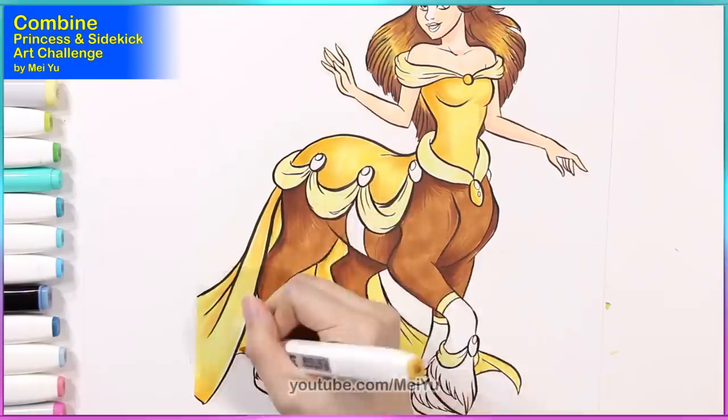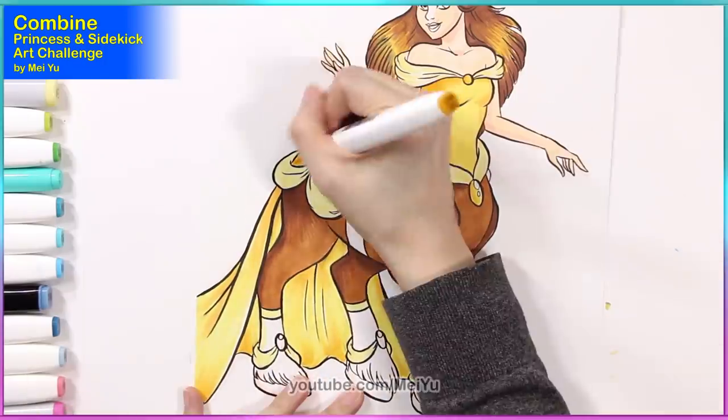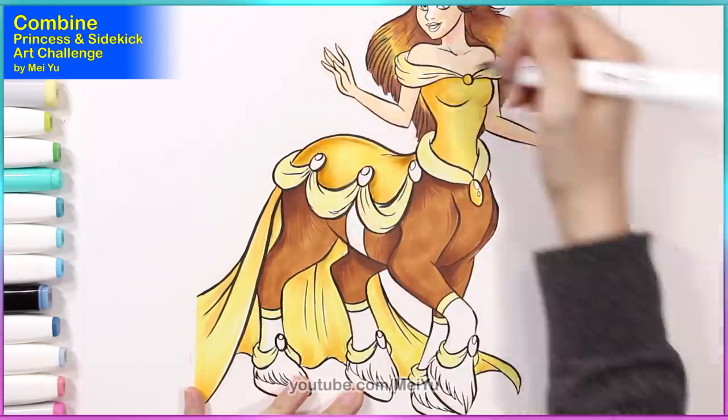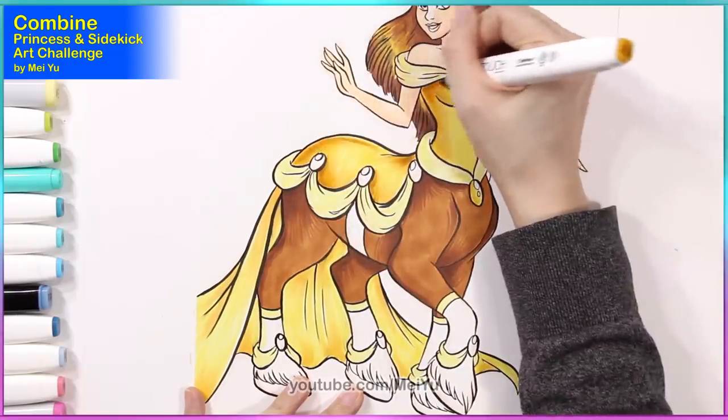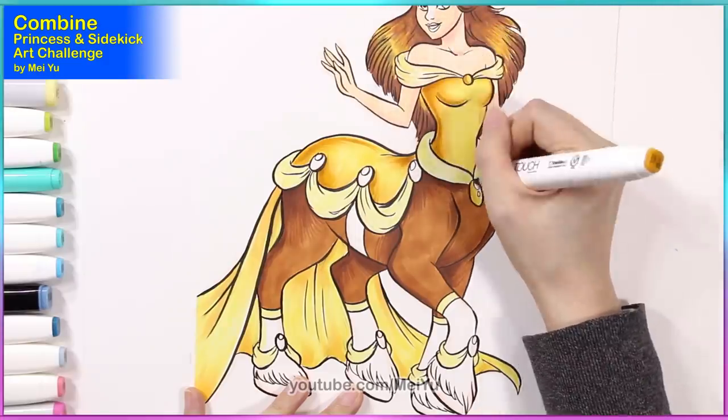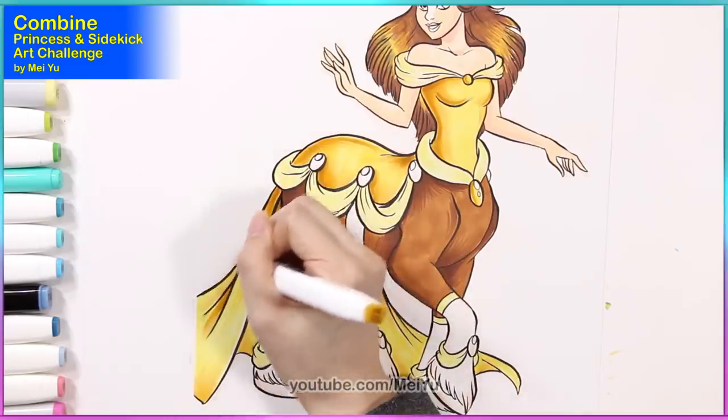I decided to not give her a tail and instead give her this elegant, almost like a dress on the back, kind of like a train. So I thought that was an interesting dress design for my centaur character.